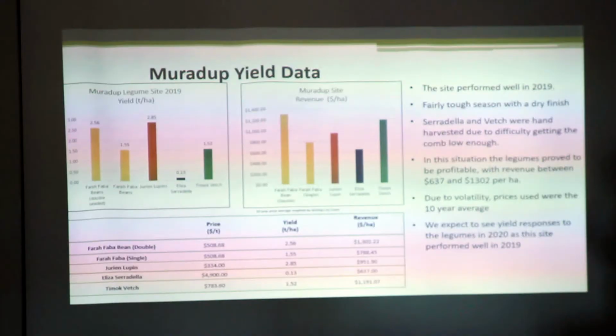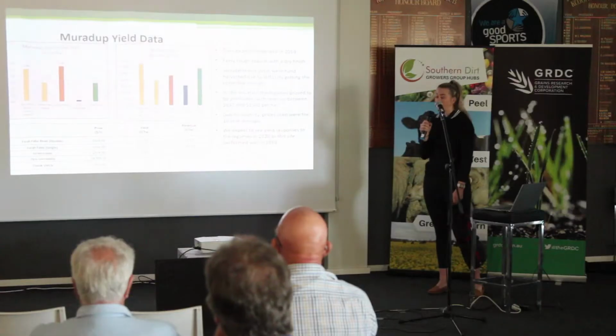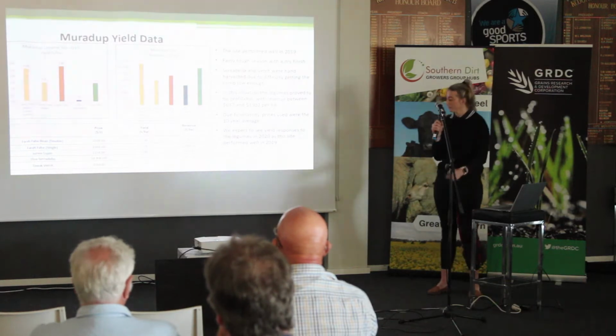We look at the profitability and revenue in this trial, and the revenue is between $637 and $1,300 per hectare over the 10-year average of the legumes. We expect to see a yield response this season, but other than that, it's quite an impressive revenue.